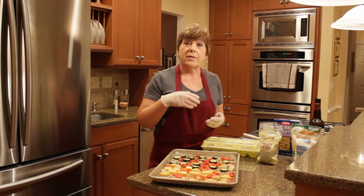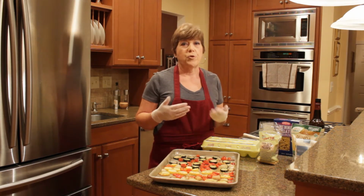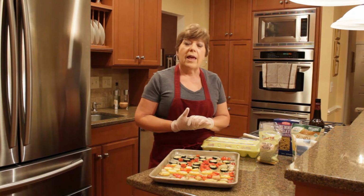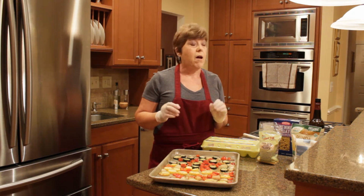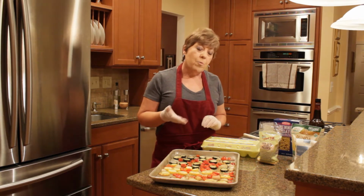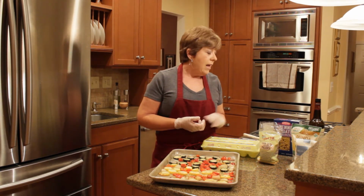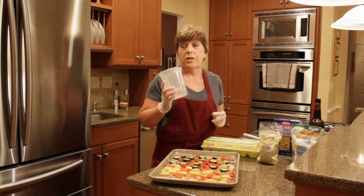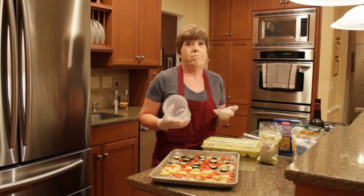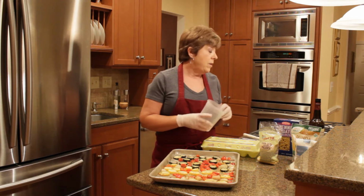Now I could have added some garlic, or I could have added some fresh or dried herbs, but I wasn't sure what I was going to do with these, and so I just left them plain. Olive oil, salt, and pepper. That's all you need. Because I don't really have a plan for these tonight, I'm going to put them in the refrigerator in a container and then take some out and use them along the week as I have a desire to do so.